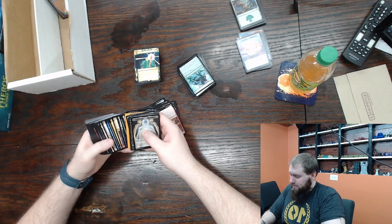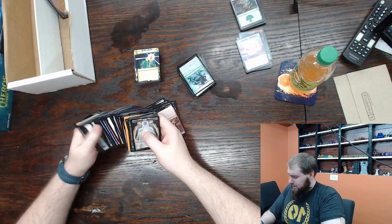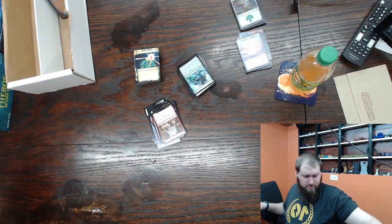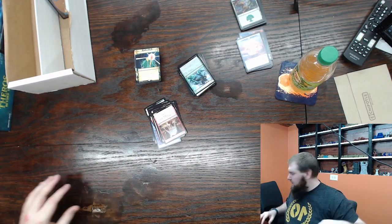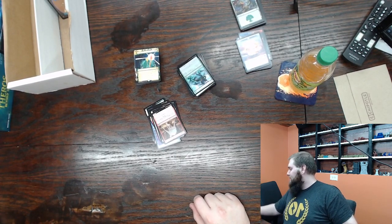These are Modern Horizons and Adventures in the Forgotten Realms. Okay, I want this whole box here. I don't want anything in it but Strixhaven, so move all this stuff. Sorry about that.